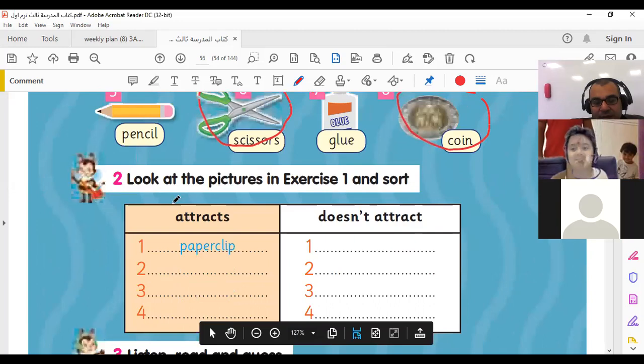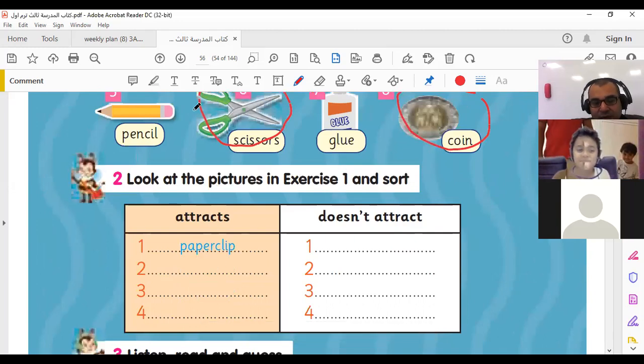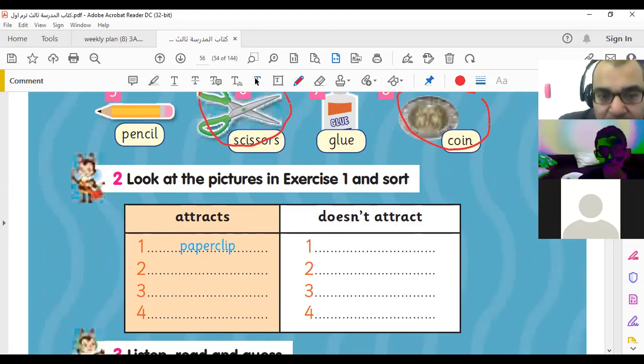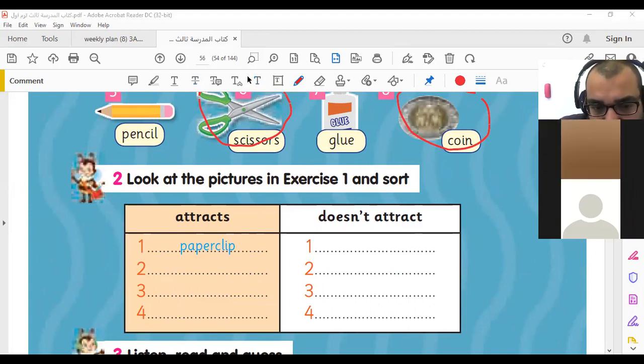In this exercise, we look at the picture and write. Okay, we don't need to write it again. Well, we can write. I want to do this. Okay, we take turns, my friend. You have to wait. Anas Ahmed Fadl.